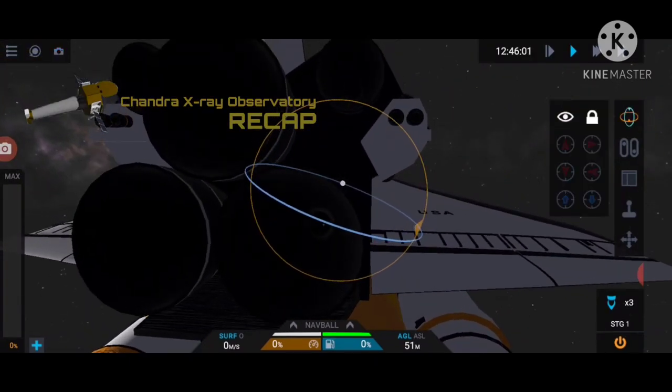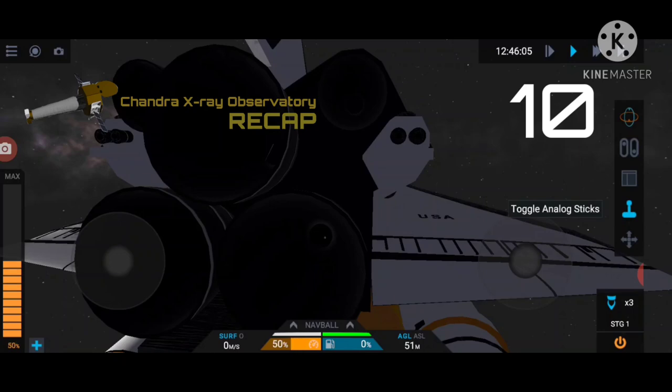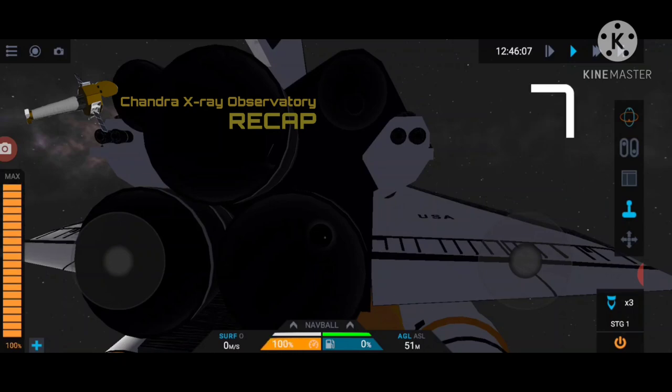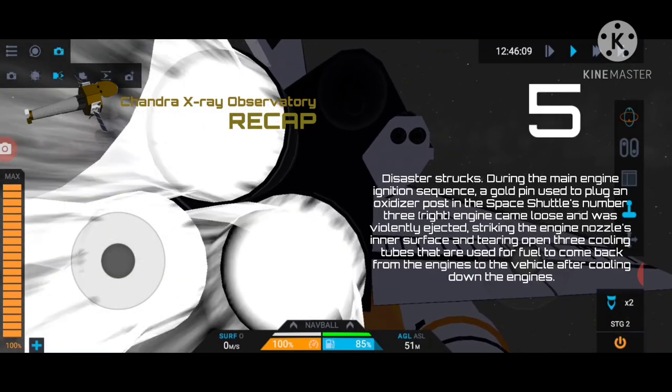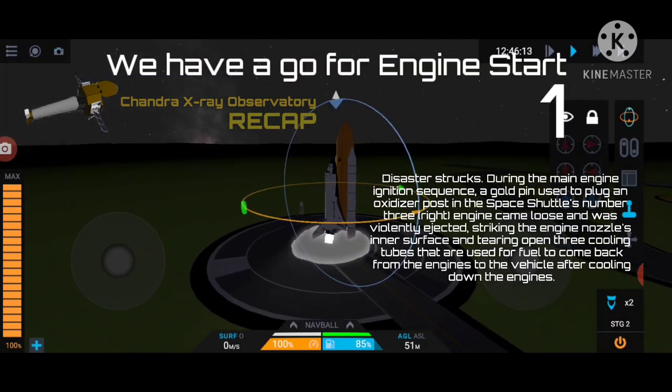15, 12, 11, 10, 9, 8, 7, 6, 5, 4, 3. We have a go for engine start.